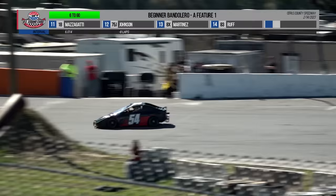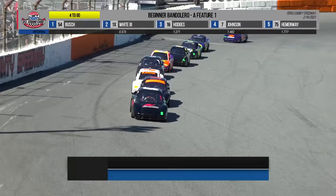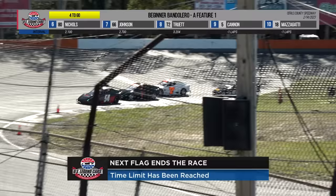Back to the 1X of Gerald White III, as everybody behind does a little scattering and jog. Perfect timing, Lenny. We are getting back to going racing. 4 laps remaining. The time limit has been reached. The next flag will end the race after the green flag, and Brexton Bush has control of this one.